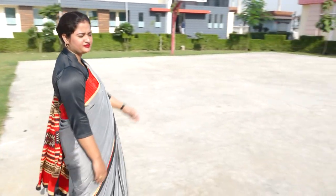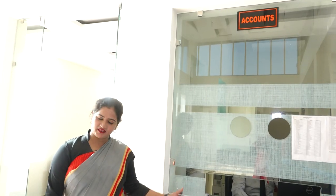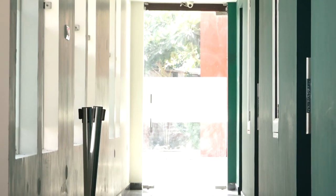classes from here. Basically, the school has two blocks, one administrative and another academic. This is the administrative block. This is reception. This is accounts office. This is secretary office, and this is director office.